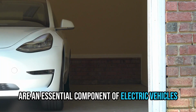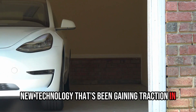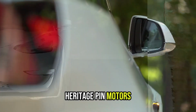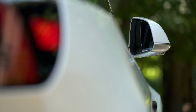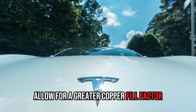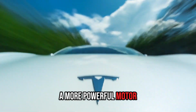Electric motors are an essential component of electric vehicles, and hairpin motors are a relatively new technology that's been gaining traction in the automotive industry. Unlike traditional electric motors, hairpin motors use hairpin-shaped stator windings, which increases their efficiency by reducing wind resistance and improving heat dissipation. These windings also allow for a greater copper fill factor, which results in a more powerful magnet, and therefore a more powerful motor.